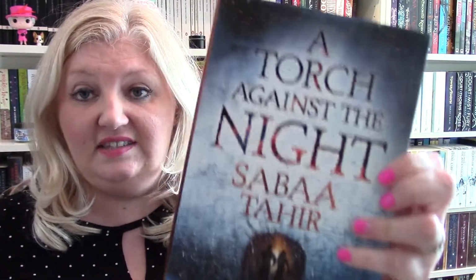Then I got the remaining two books in the Ember and the Ashes trilogy by Sabaa Tahir, The Reaper at the Gates and A Torch Against the Night. I still haven't actually read the first book, but I've heard nothing but fantastic things about this series, so I would like to get to it pretty soon. And obviously I don't want to be left hanging if I haven't got the next one to go on to. I'm not entirely sure what this series is about, but I think your recommendations are good enough for me.